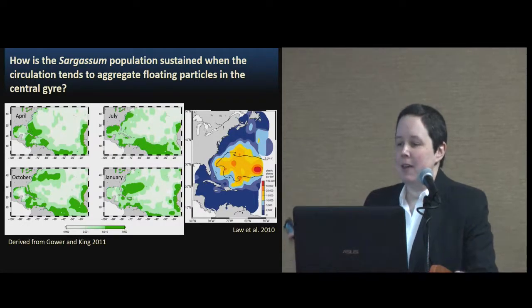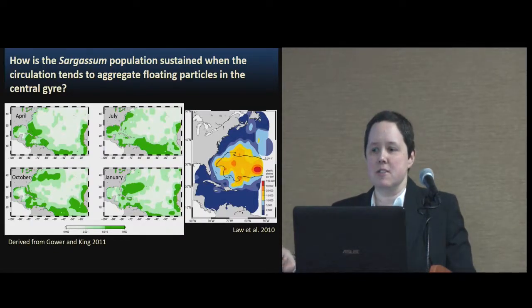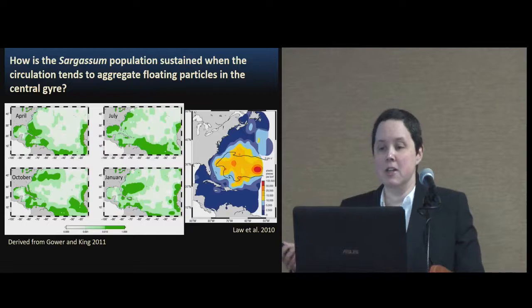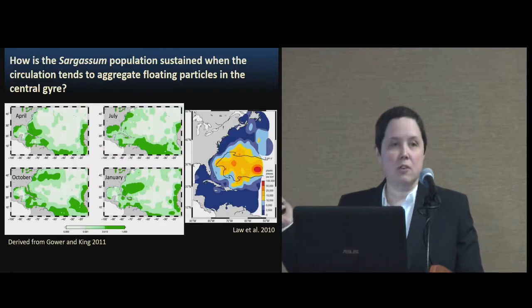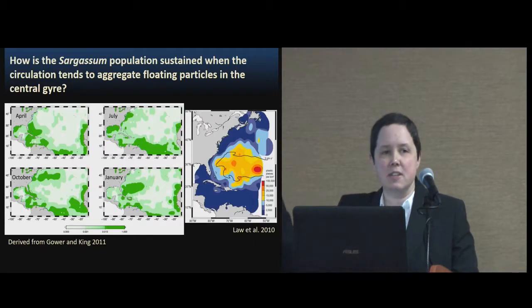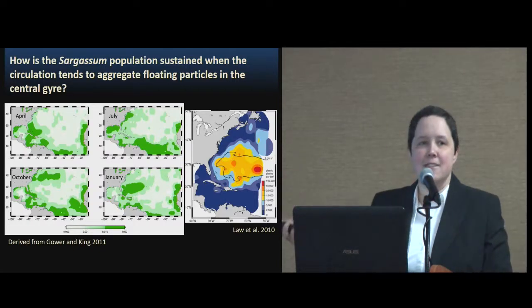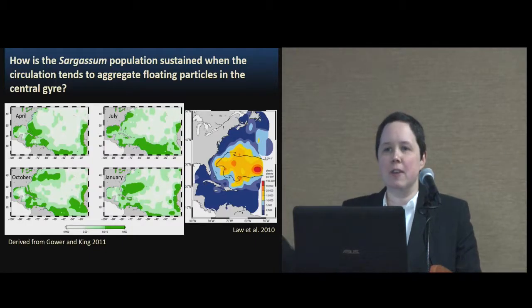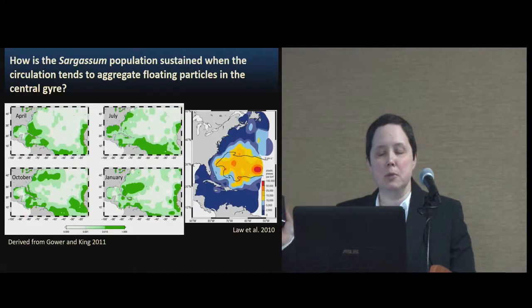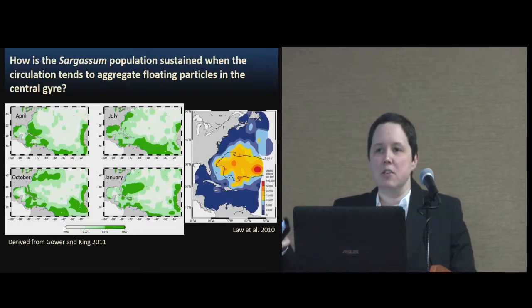So one of the big questions that I have is how the sargassum population is sustained when we know that the circulation of the Atlantic in general tends to aggregate floating things in the central gyre. So the left four panels are the seasonal distribution of sargassum, and you can see how it changes over the course of the year. The right is actually the distribution of plastic, so inert floating particles. And we can do a really good job of capturing the sargassum distribution that I just showed in that animation, but only when we're seeding new particles pretty continuously.